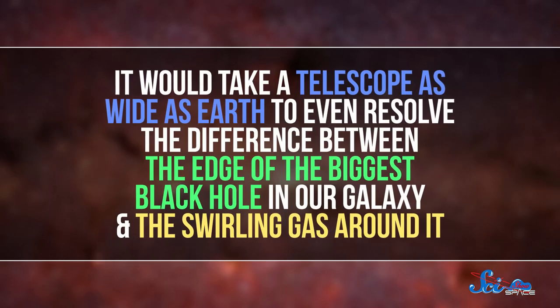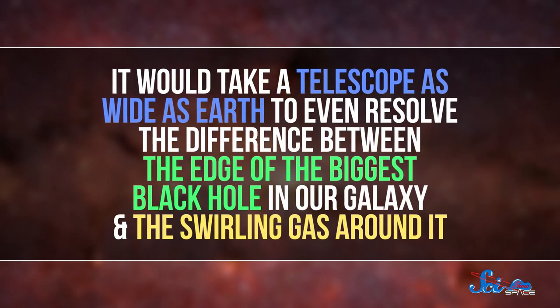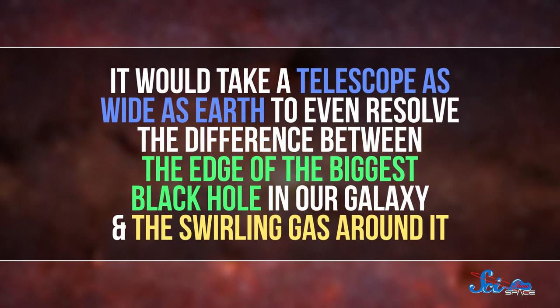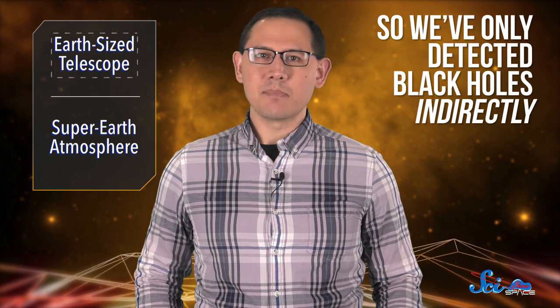The problem with trying to observe black holes is they're really dark. They don't release the light from anything they swallow, and anything coming from their surfaces is way too dim to see. Also, black holes are so relatively tiny that it would take a telescope as wide as the Earth to even resolve the difference between the edge of the biggest black hole in our galaxy and the swirling gas around it. So we've only detected black holes indirectly, based on their gravity.